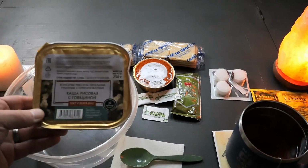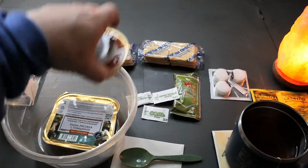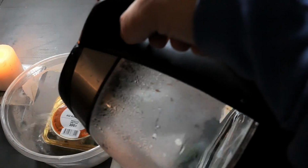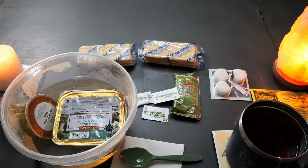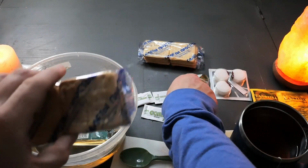All right, kasha going in the bowl. And what the heck, we'll throw the zucchini caviar in there too. Hot water going in. Get these two warmed up. While those two are heating up, let's go for some biscuits and some apple jam.